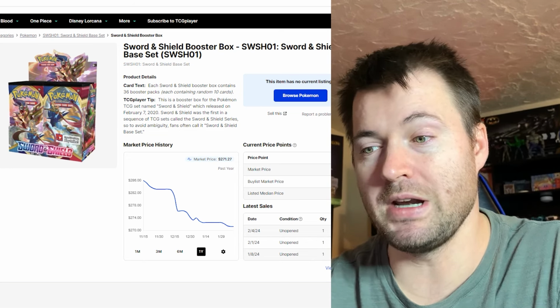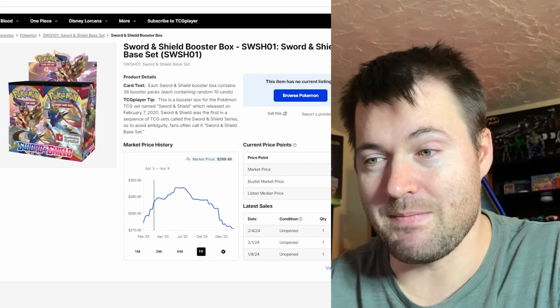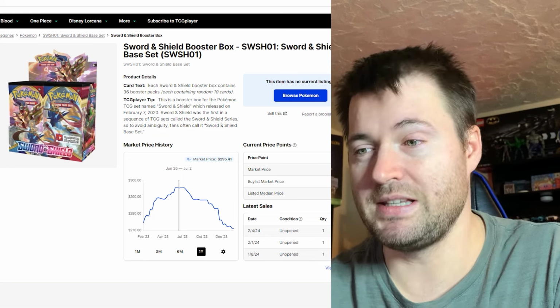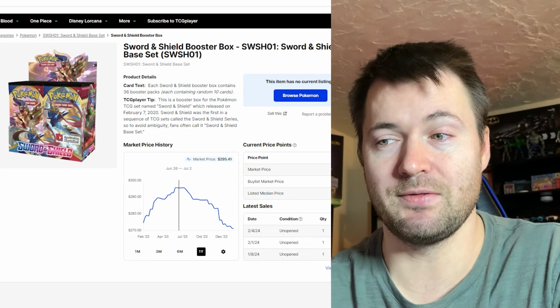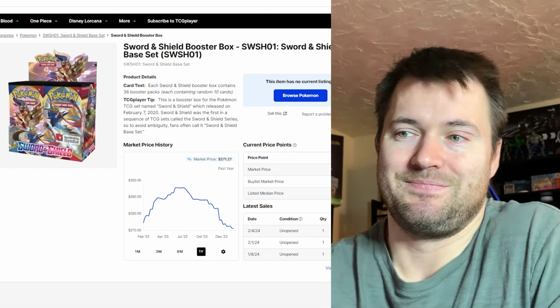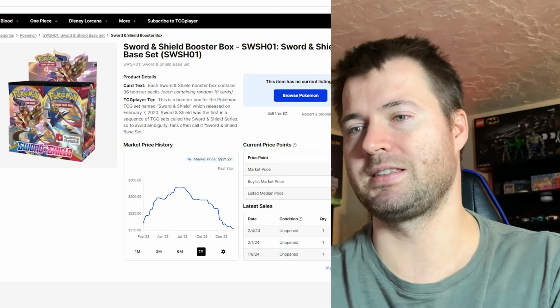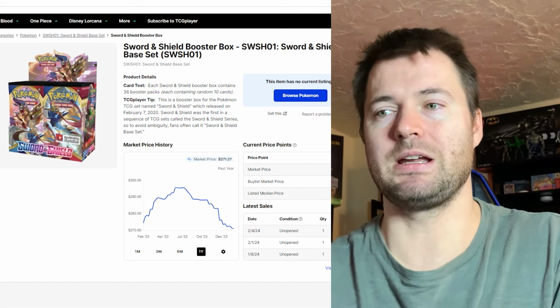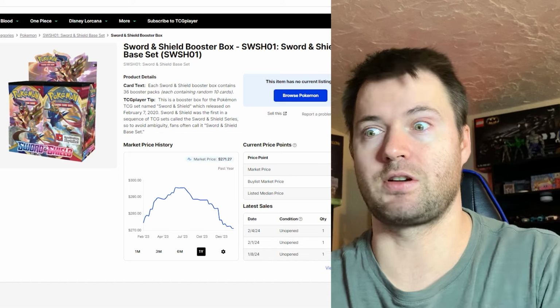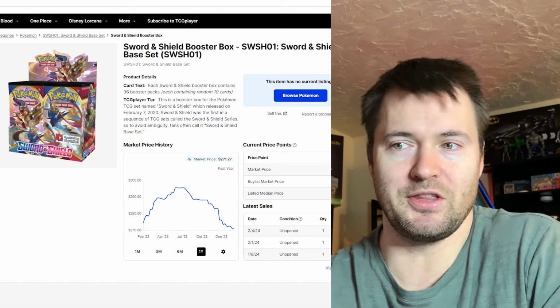If you look at the 1-year chart, as you can see, it had a massive pump. It was at its highest point from June 26th to about July 2nd at $295, but basically is on the decline ever since then. Why? Well, you're not looking at any alt art cards in this set. The pulls are just not that great compared to later Sword and Shield era sets. And now, especially the Scarlet and Violet era, the pull rates are off the chart. Some people think they're too good.